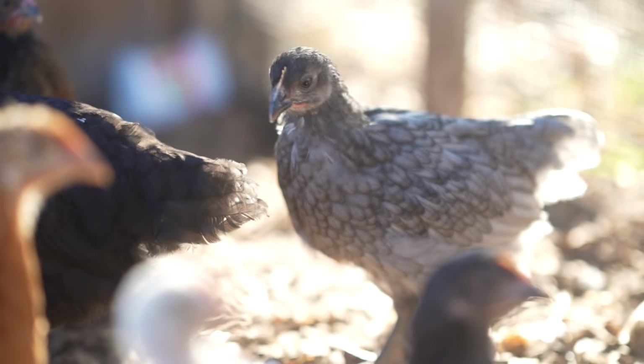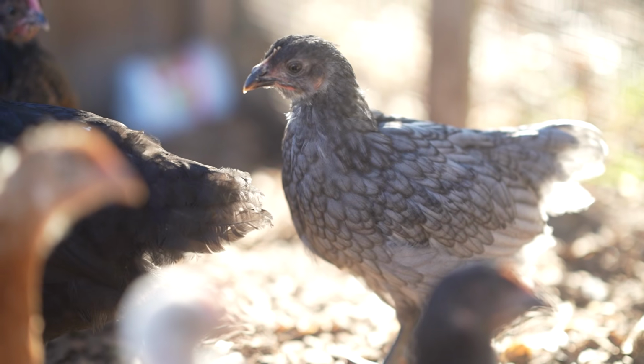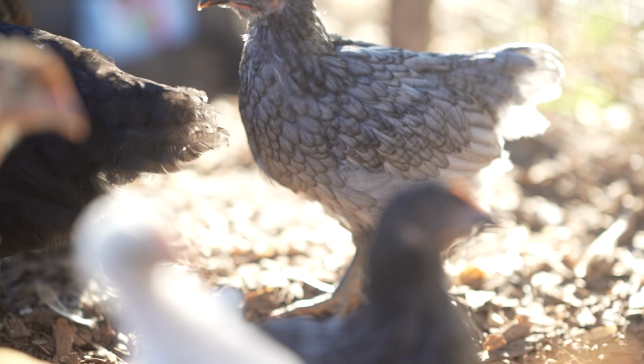Hens also are going to have their best reproductive rates in their first year of production. So hens typically come into sexual maturity around 4 to 5 months. So that first about 15 months is usually going to be your best production out of them as far as hatch rate is concerned.